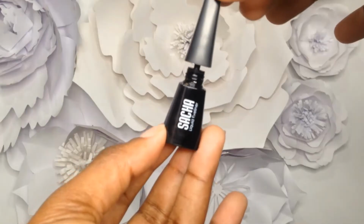For liquid liner, I used the Sasha Cosmetics liquid eyeliner and I applied this directly to the lid. I gave her a nice wing.